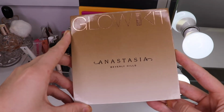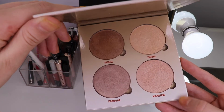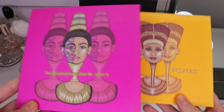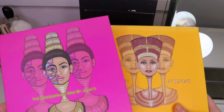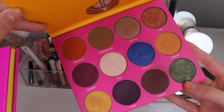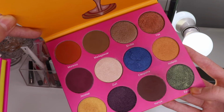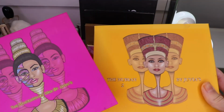Next up, we have the Glow Kit by Anastasia. Also a really lovely highlighter palette. The next two are two palettes I got from Juvia's Place. These are really nice. The eyeshadow pans are extremely large. So with this one here, look how big those pans are. So you're really getting your product for your money. These are relatively well priced and they've got really nice payoff and shade. So these are the Juvia's Place palettes. I have two of those, this one and that one.